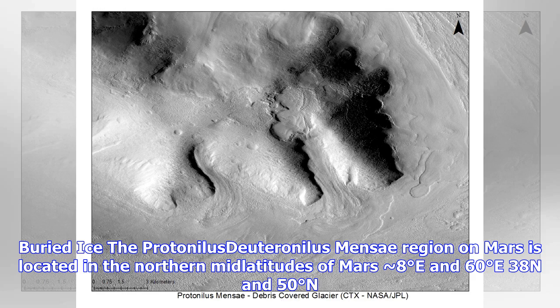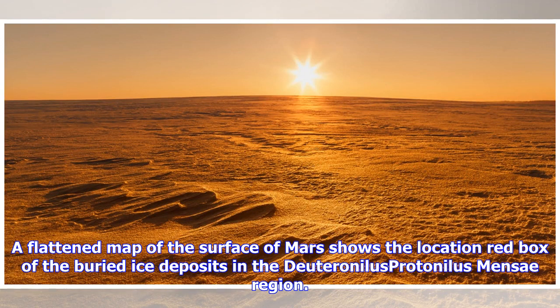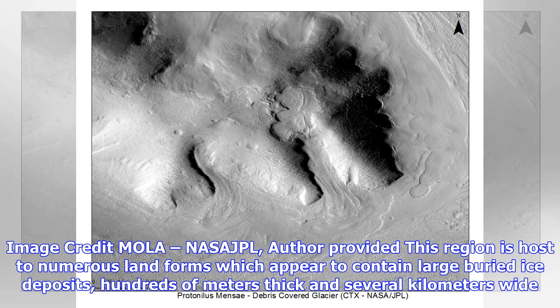These features are considered analogous to debris-covered glaciers on Earth. Image credit: NASA/JPL. Author provided. If we were able to make measurements on the planet itself, as we can usually do on Earth, things would be much clearer. However, there have been no landed rover missions to this region of Mars, so we are reliant on remotely sensed data. There is still a lot to be learned from data collected by satellites orbiting Mars.